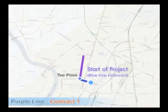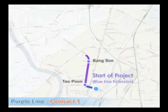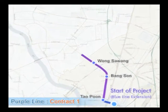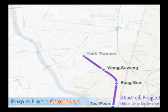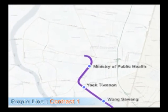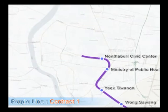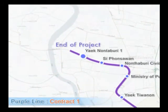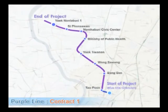The alignment of Contract 1 then runs along Krungtep Nonthaburi Road for a distance of about 5 kilometers before it turns into Tiwanon Road. It follows Tiwanon Road for another 1.5 kilometers and then turns into Ratana Tibet Road, where it ends after another little less than 4 kilometers.